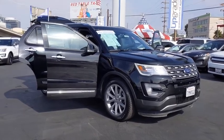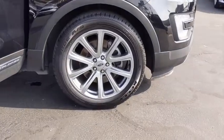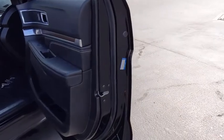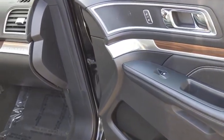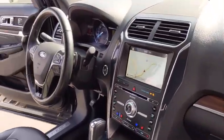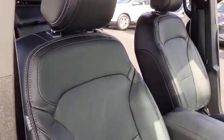Power passenger seat, navigation system, traction control, power liftgate, dual airbags, leather-wrapped steering wheel, alloy wheels, power steering, four-wheel disc brakes, universal garage door opener, electronic stability control, fog lights, compass, power windows, heated steering wheel, rear window defroster, trip computer, heated front seats, CD player.